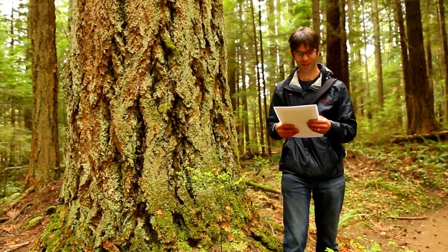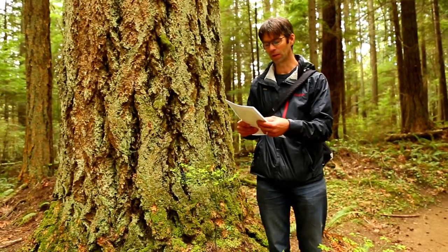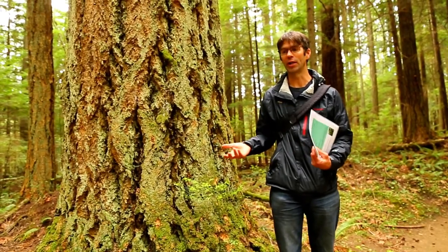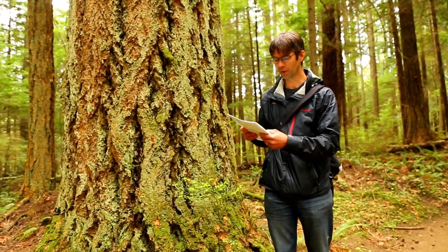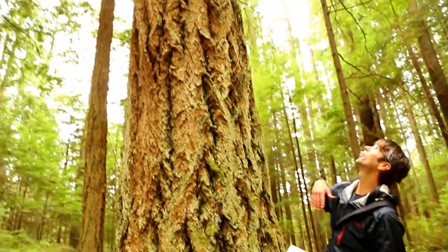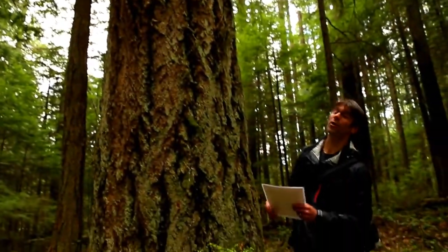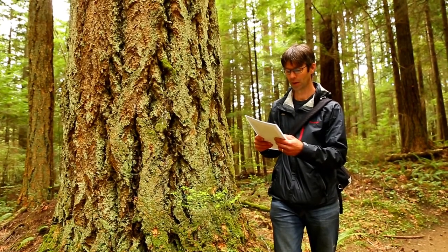The next part on this key talks about the lower 1/3 of the tree again, but now it's talking about knots. So knots are left over from branches. So first it says branch stubs present. If there are branch stubs present on the lower 1/3 of the tree, it would get a score of 0. And I see branch stubs, but they're pretty far up there. I would not say that it's the lower 1/3. Say it's the middle third.